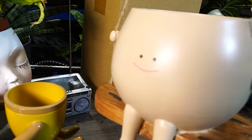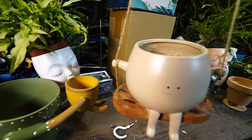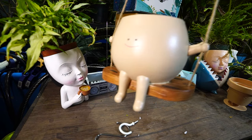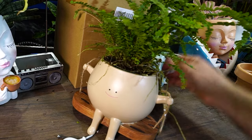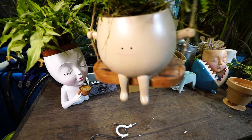This one is a hanging planter. It's a face on a swing with little chubby legs. I mean, come on. That's freaking adorable, isn't it? I mean, look at that. I could never have had this as a child because I would be standing behind it just smacking it, like I'm playing a very dangerous game of tetherball with the ceramic planter. Don't know why it exists, but I'm obsessed with it.